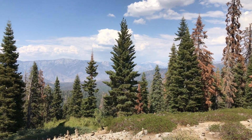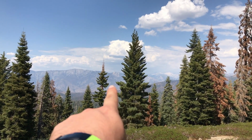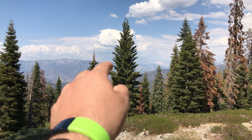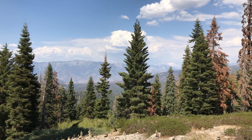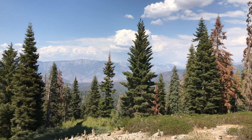I'm going right now to Kings Canyon, and it's a very nice spot here. The reason it's nice is because in Kings Canyon there is one mountain over there, the one between those two trees right there, called Spanish Mountain. How cool is that? We have our own mountain. That's how we roll.